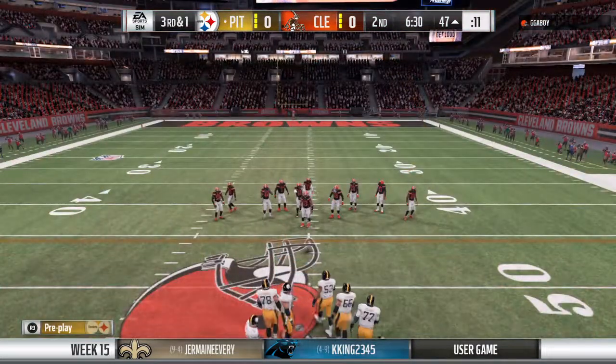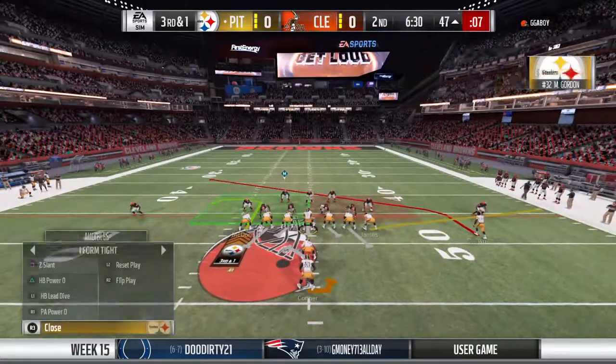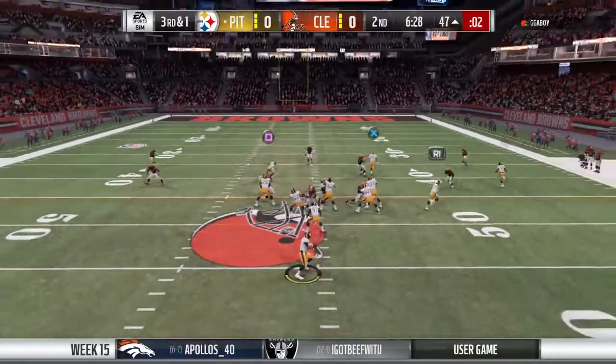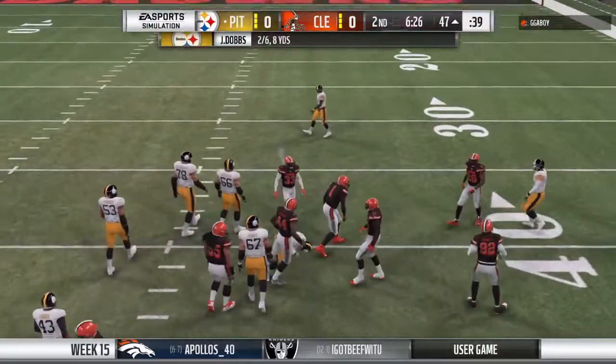The Steelers on 3rd down, just 1 for 3 thus far. They need just a yard here. It's 3rd and 1. Play clock winding down. Dobbs. A bullet throw, but incomplete.